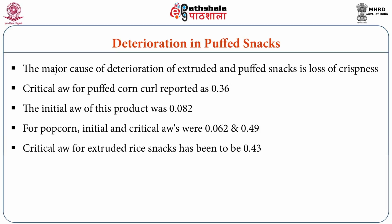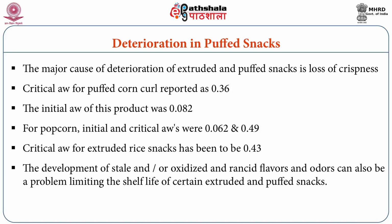The critical water activity for extruded rice snacks has been reported to be 0.43, which corresponds to 6.5% moisture content. The development of stale and/or oxidized and rancid flavors and odors can also be a problem, limiting the shelf life of certain extruded and puffed snacks.